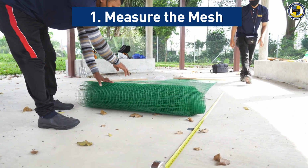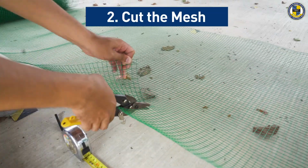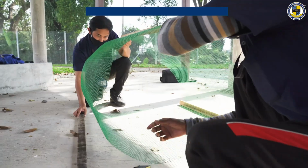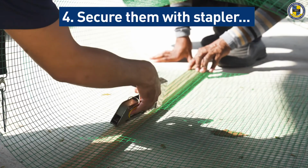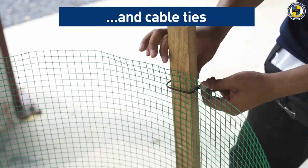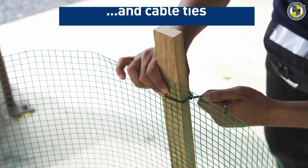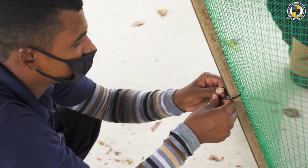First, we measure the mesh so we can get the correct diameter. Second, we cut the mesh. Third, we attach the wooden pole. Fourth, we secure them with a stapler and cable ties. It is very easy for everybody to do, including staff, teachers, the ISKL community and students.